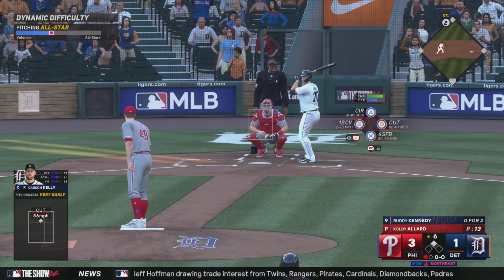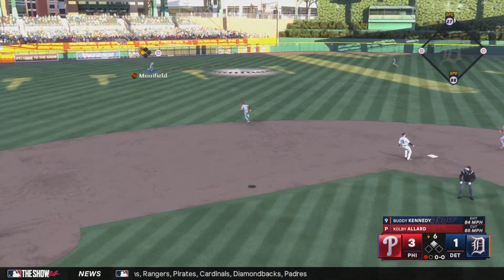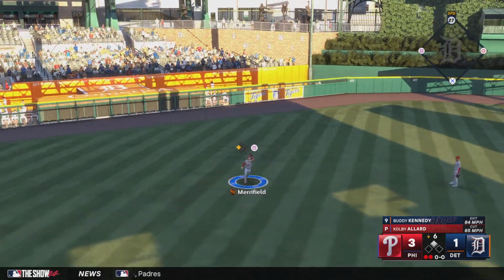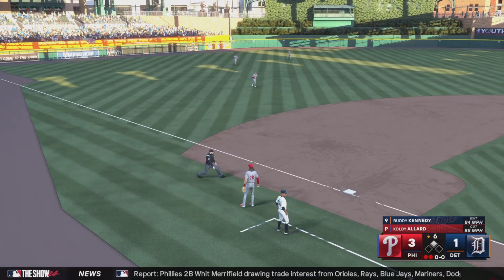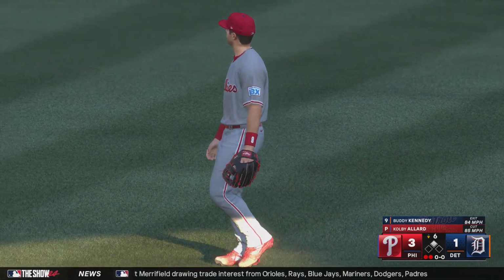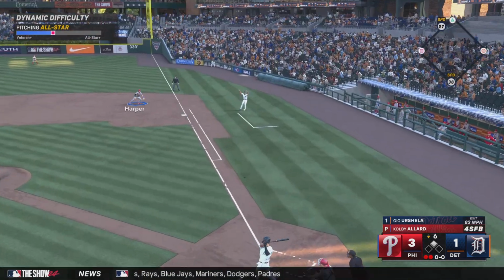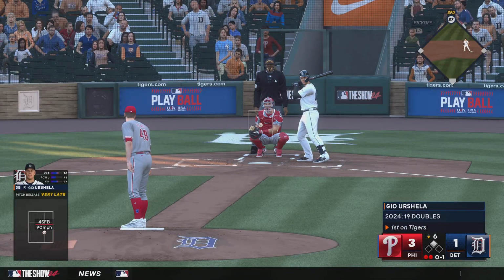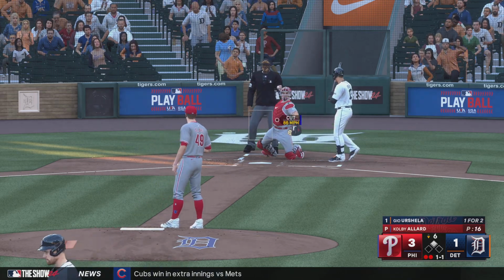One out, runner at second. And up next for Detroit, Buddy Kennedy. Puts it in the air out towards left center. Merrifield gets under it. Makes the catch for the out. The third baseman, number 13. So the lineup flips over. And here's the Tiger leadoff man, Gio Urshela. Kicks and fires. Just off the inside edge.